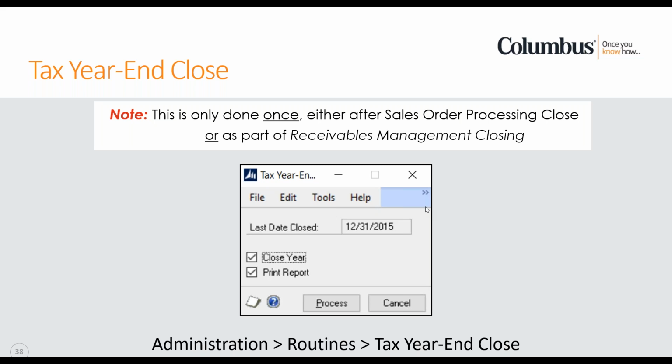Finally, the tax year-end close. This is only done once, and it can be done either after the sales order processing close or as part of the receivables management closing. It's under Administration, Routines, and then Tax Year-End Close.